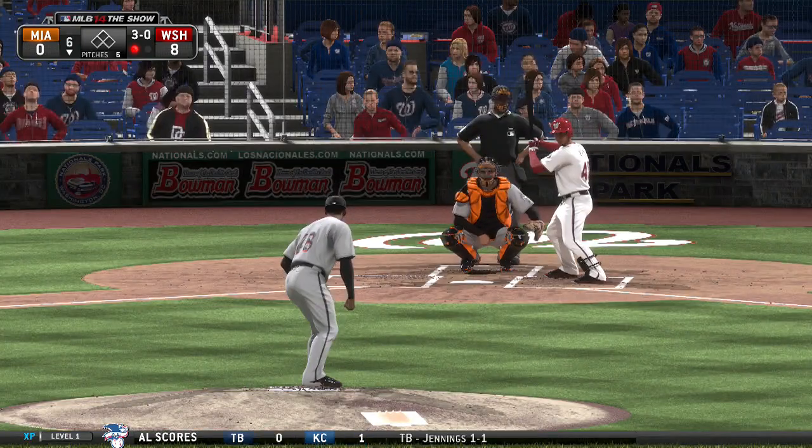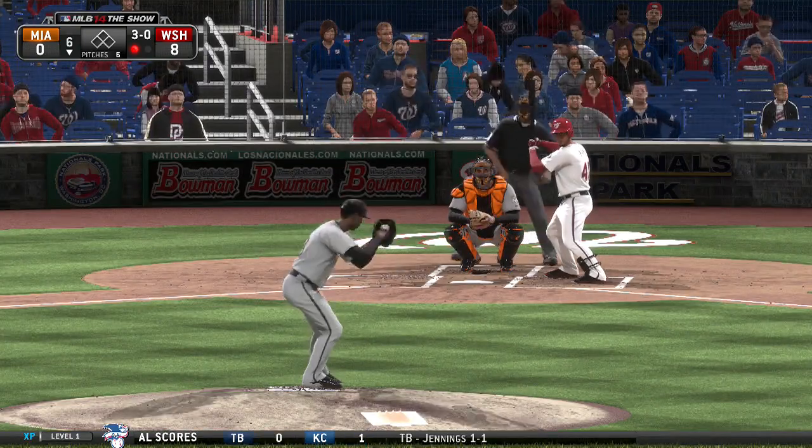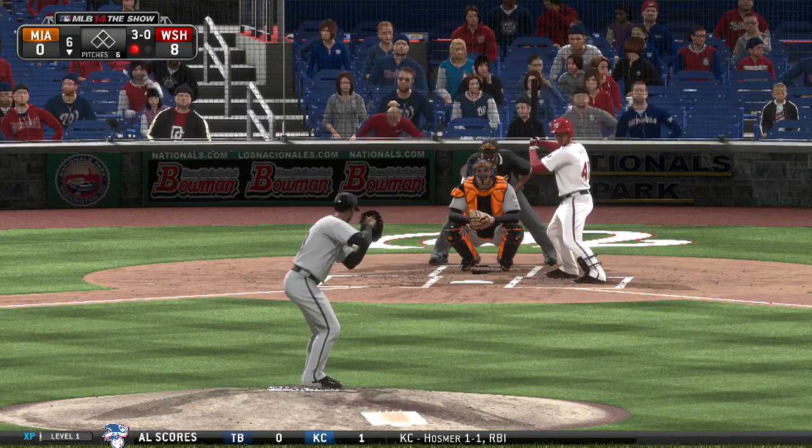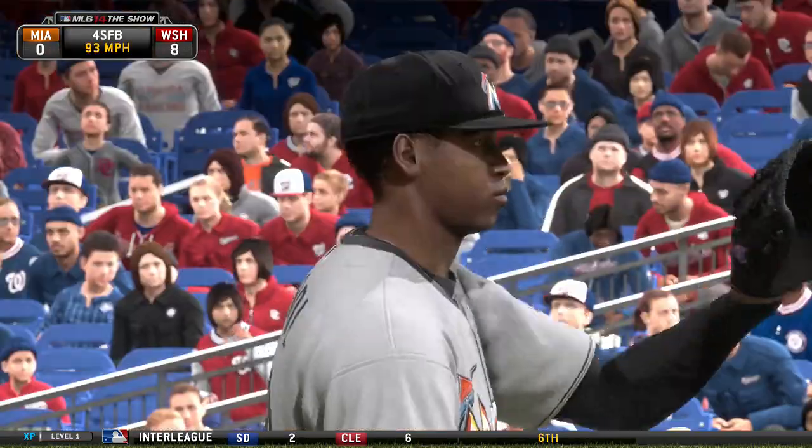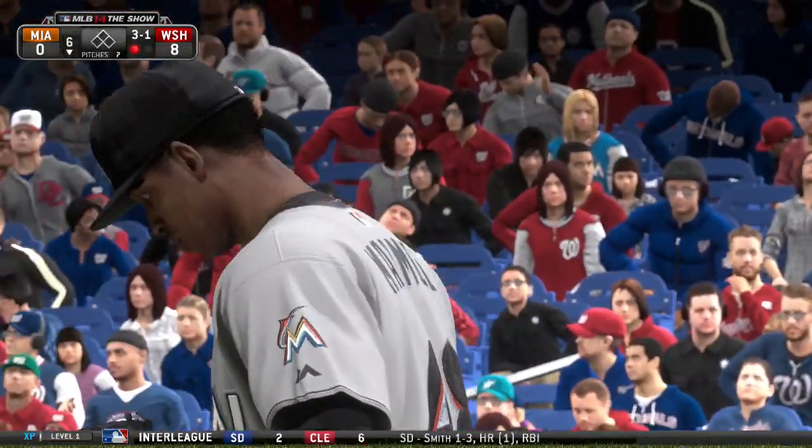One out, nobody on. Here we go. And there's a strike as he'll try to work his way back. It's 3-1.